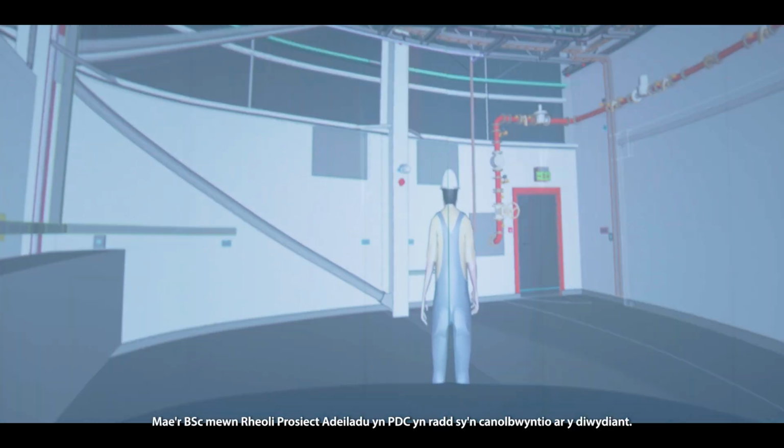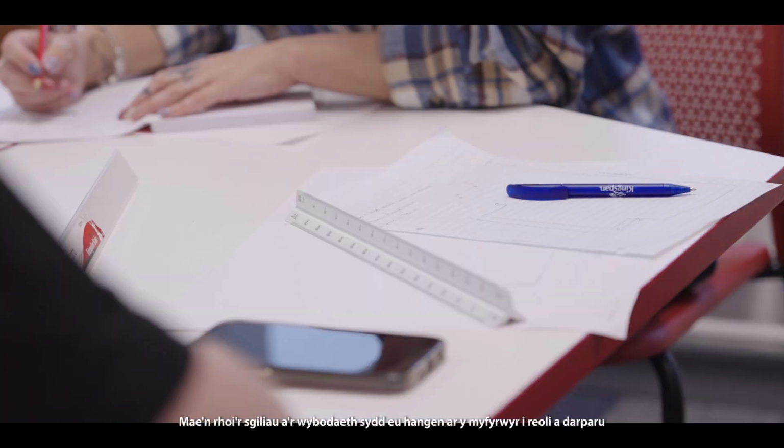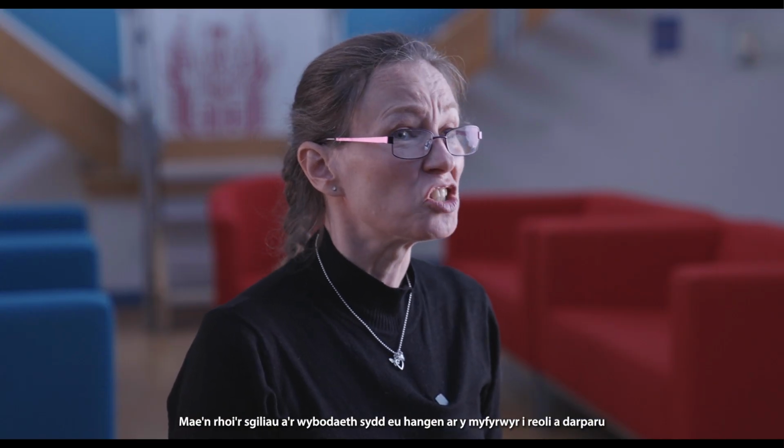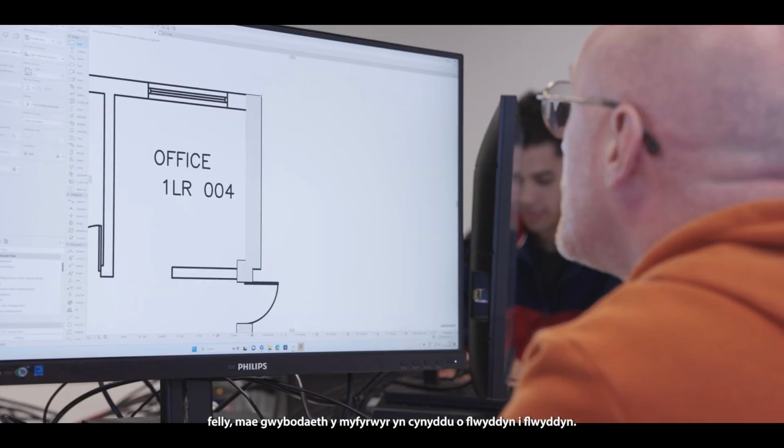The BSc in Construction Project Management at USW is an industry-focused degree. It equips the students with the skills and the knowledge needed to manage and deliver successful construction projects. We scaffold as we go through, so the students' knowledge increases year on year. They learn an understanding of project management techniques, construction technologies, budgeting and financial constraints.